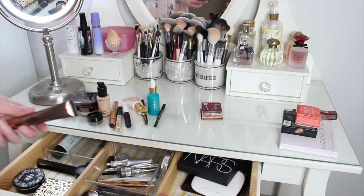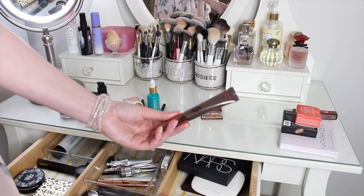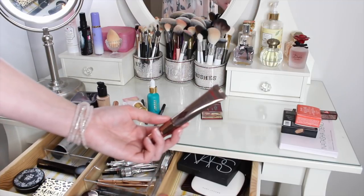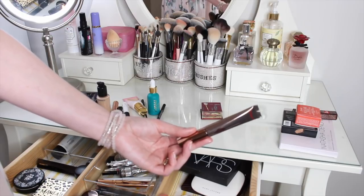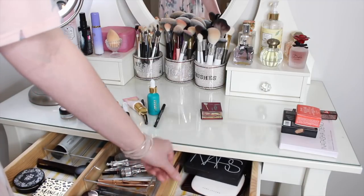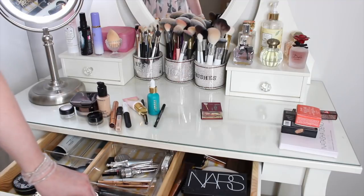This is a product I have yet to try, you guys. I just have yet to make the jump and try it. It's the Charlotte Tilbury Contour Wand. It's a cream contour product, which I don't typically use. So I just haven't found the right situation or scenario to use it. I don't really know how to use it, if I'm being honest. I'm gonna leave it in here because I have a feeling I'll try to find a way to use it.